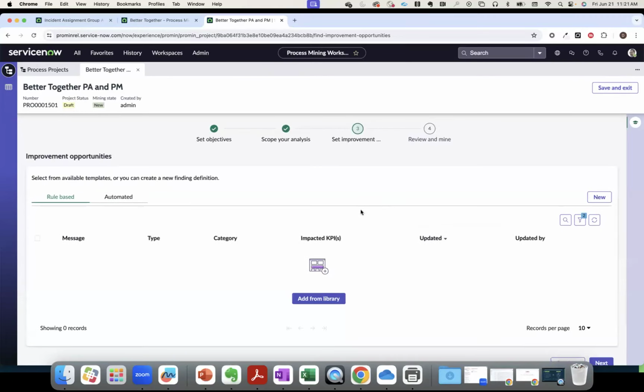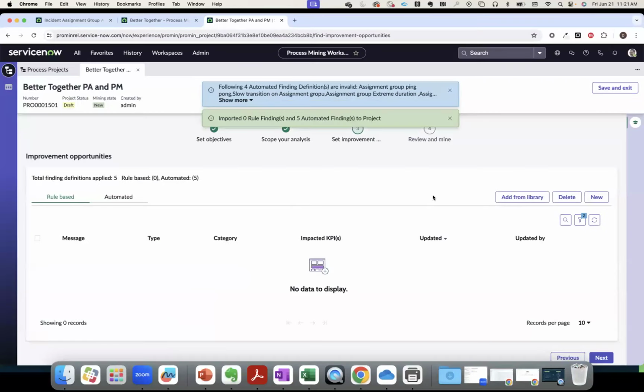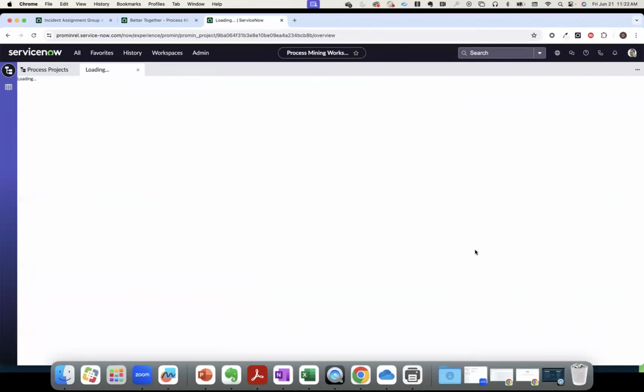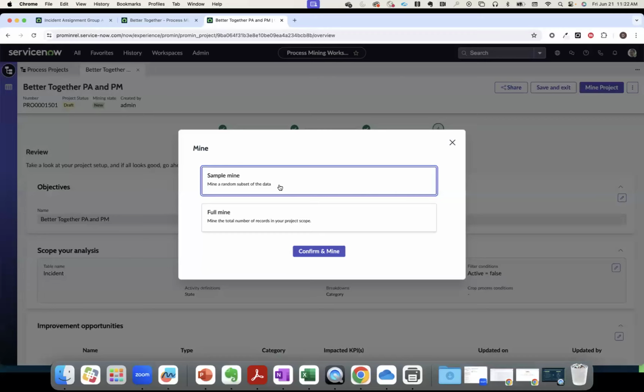And then those improvement opportunities that we talked about, the ones that are going to be surfacing on that left-hand panel inside of the dashboards that are there, or on the summary and insights page inside of process mining. They come as part of content packs that we provide with process mining, but you also have the ability to configure your own. So we'll just add some of those to our projects, and we'll hit next, and we're done. We're going to get a summary of what we just configured there, and we're going to hit the mine button to mine the project.